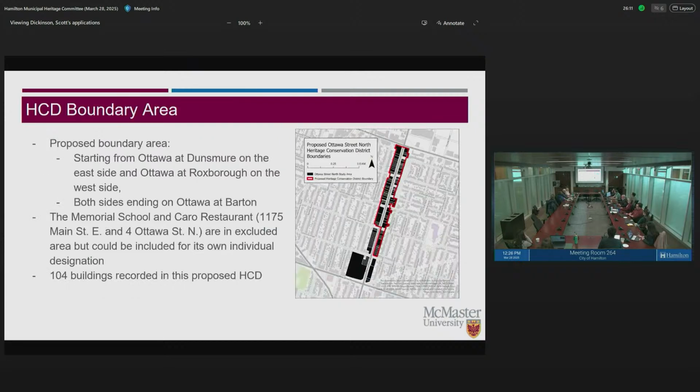And then using all of this information, we determined an outline boundary area for the street. So the boundary area that's in the red outline over there includes the street starting from Ottawa at Dunsmuir on the east side and Ottawa at Roxborough on the west side, both ending at Ottawa at Barton. So the only sections of Ottawa Street North included in this boundary area are Ottawa at Dunsmuir to Main and Ottawa at Roxborough to Main on the west side.